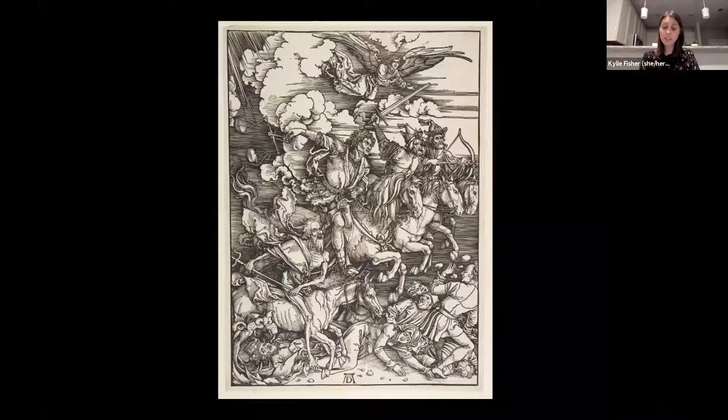Published shortly before the year 1500, when Christians feared the world would end, Dürer's print represents a passage from the Book of Revelation that describes the fury unleashed at Christ's second coming. Four horsemen embodying death, famine, war, and conquest have arrived to signal the end of time, indiscriminately trampling all men and women in their path.